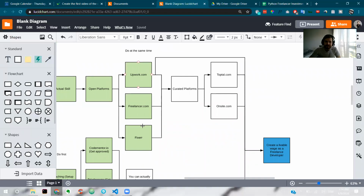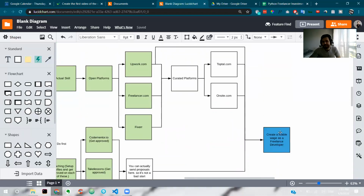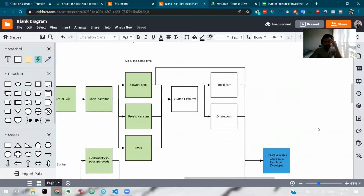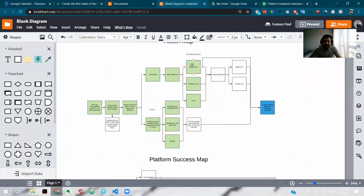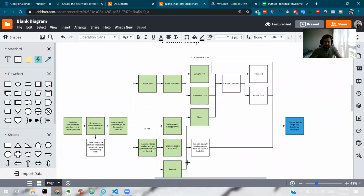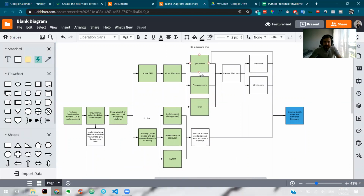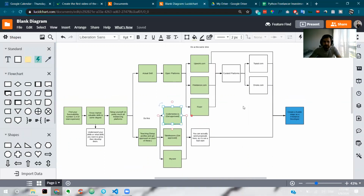All of these can lead to a livable wage as a freelancer, because that's the end goal of all of this. So the first thing you want to do is set up your profile on all of these, or whichever ones are relevant to you. Upwork is going to be relevant to most people, all of these three. Wyzant too, maybe to take lessons. Codementor, if you're a code monkey, that can work for you.